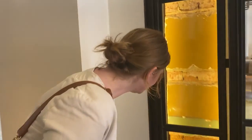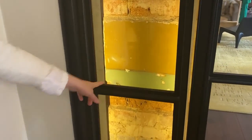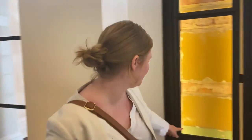So this is the original paintwork we found, and I don't know if you can see. Can you see where the paint's been rubbed away? That was me. Because we have to do paint scrapes, so I did it there, not realising they were going to keep that. So I rubbed that with sandpaper.